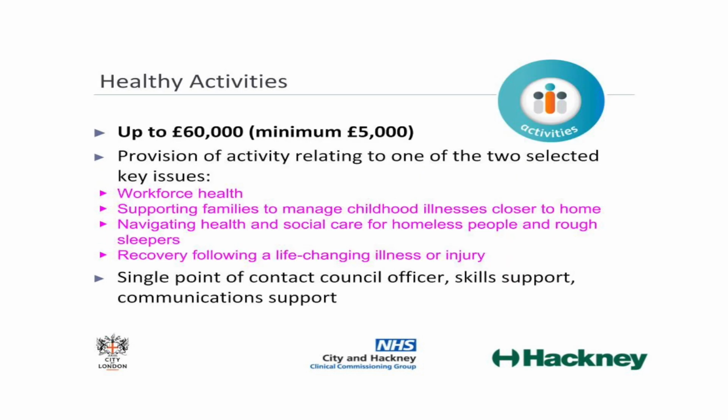The Healthy Activities stream is for doing grants, so your more traditional grants looking at projects that are delivering services. And we're offering up to £60,000 with a minimum bid of £5,000 for provision of activity relating to one of the 4 selected key issues. And these are workforce health.